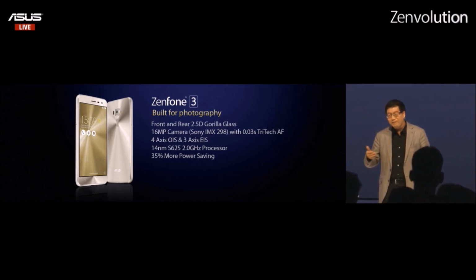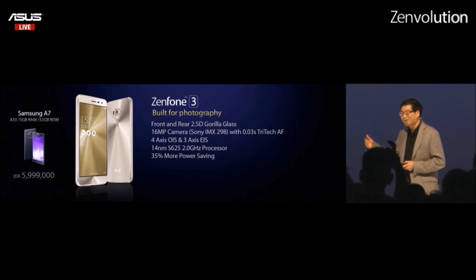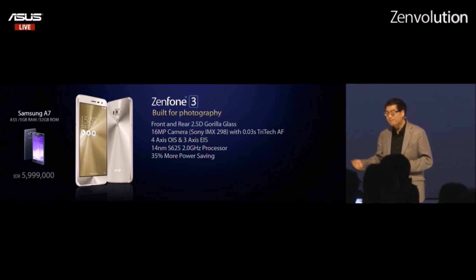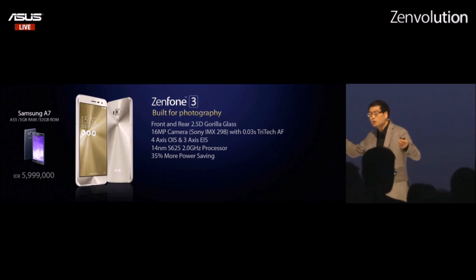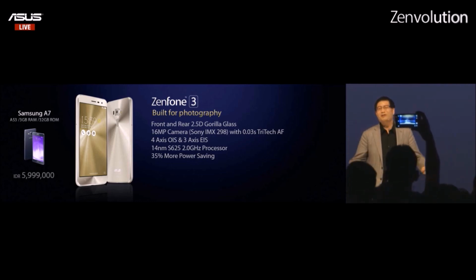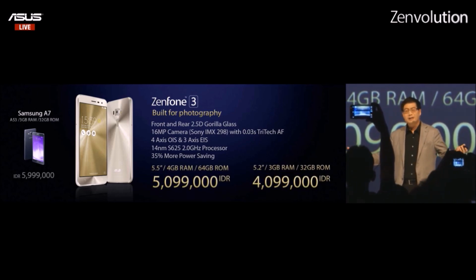Before we unveil the price, let us see our key competitor first. Samsung Galaxy A7, 3 GB RAM, 32 GB storage, 5.999 million. Our ZenFone 3 beats Samsung Galaxy A7 and Oppo F1 Plus in every way possible. The incredible price starts from 4.099 million.